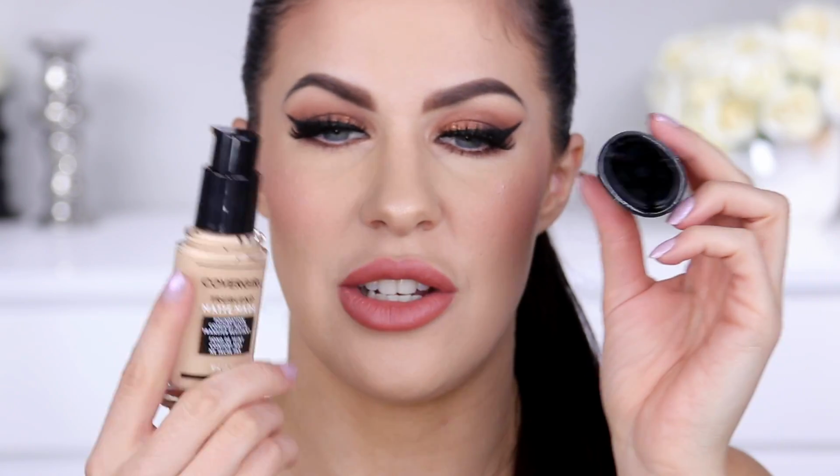I just love this formula. It's drugstore. It comes in 40 different shades. It's affordable. It's awesome. It's really nice packaging too. You've got a little pump applicator and it locks. I love it when pump applicators lock. It means you can travel. If you've lost the lid, you can still travel with them.